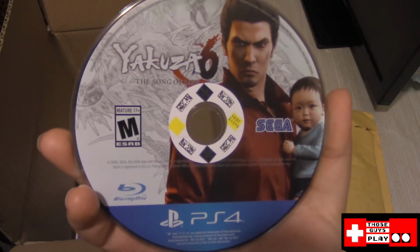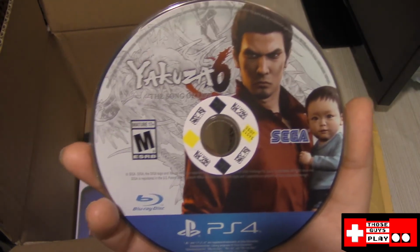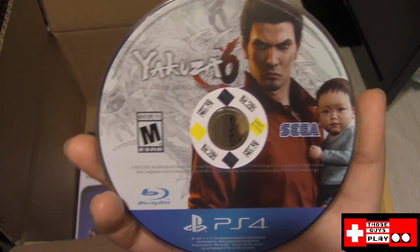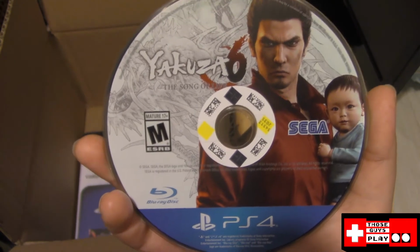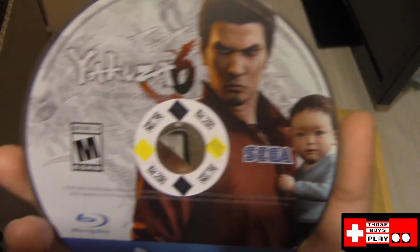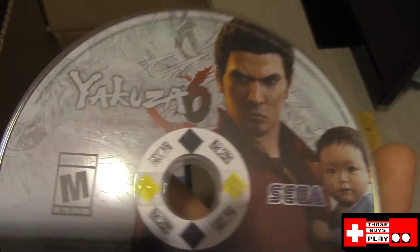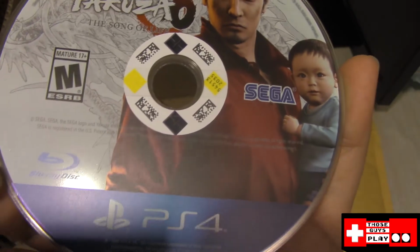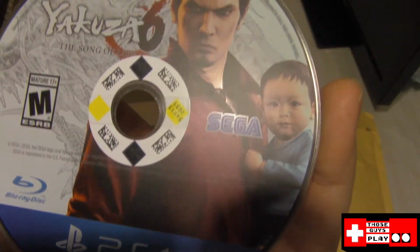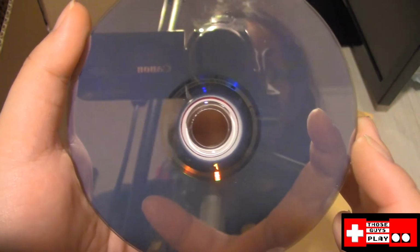So let's take a look at the disc, which actually features Lone Yakuza and Cub. And yeah, that ring is so weird. Again, I assume that's a GameStop thing. Other than that, though, there's really no imperfections on the disc itself, and I don't think GameStop would put something on the disc that would make it work less, I'm assuming. But either way, just looking at the disc, first of all, the artwork is beautiful. But I don't really notice any strange imperfections or scratches. Now, let's turn it around. It's like a horror movie.